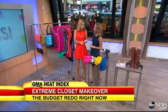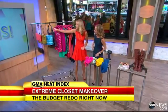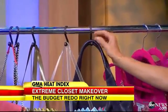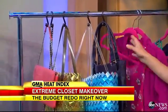Okay, so that was very extreme, but we do have some really simple tips to organize your closet that don't cost a lot of money. You can get all of these things, or most of them, at your local hardware store, starting with these. Recognize them? You normally use them for your shower curtains. They're called S-hooks. You buy them, and instead of using them in your bathroom, use them in your closet to hang purses, necklaces, your husband's ties, your belts.